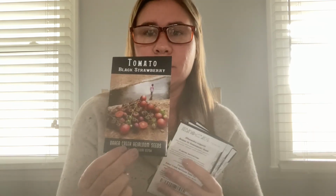Albino Beets. Another just to entertain myself type thing. Black Strawberry Tomato. They are beautiful. They say they're delicious. We will find out. Strawberry Blonde Calendula, because I'm all about the calendula this year. I grew some last year, and I only had like 3 plants, and it just wasn't enough to do anything with medicinally. So I'm like overgrowing them this year.